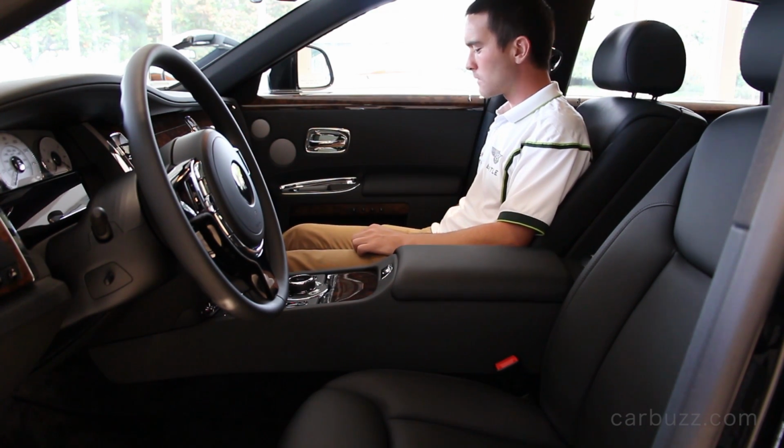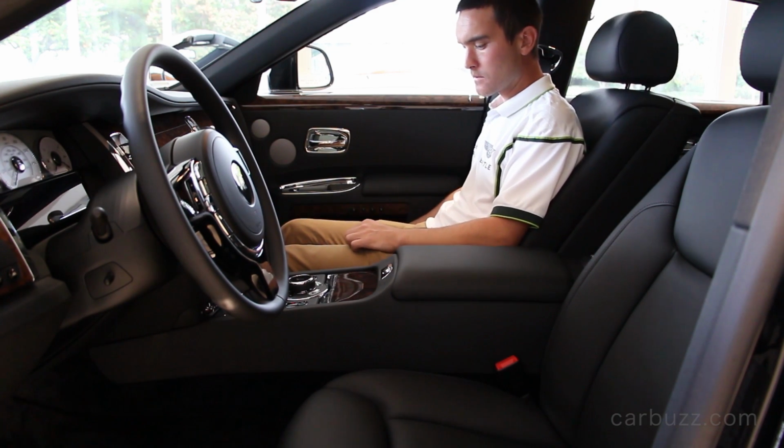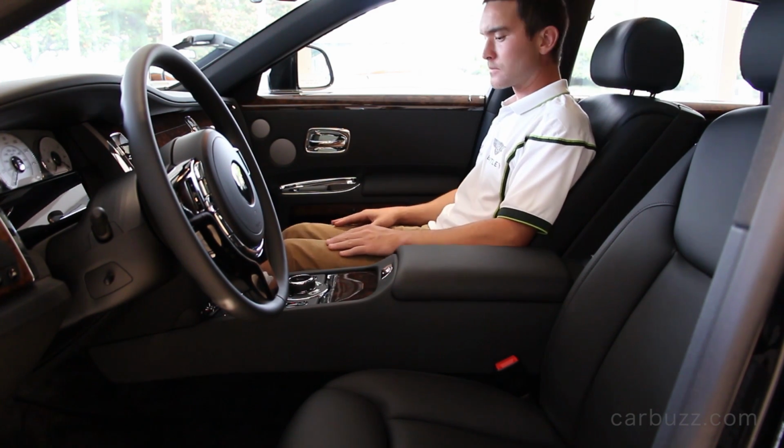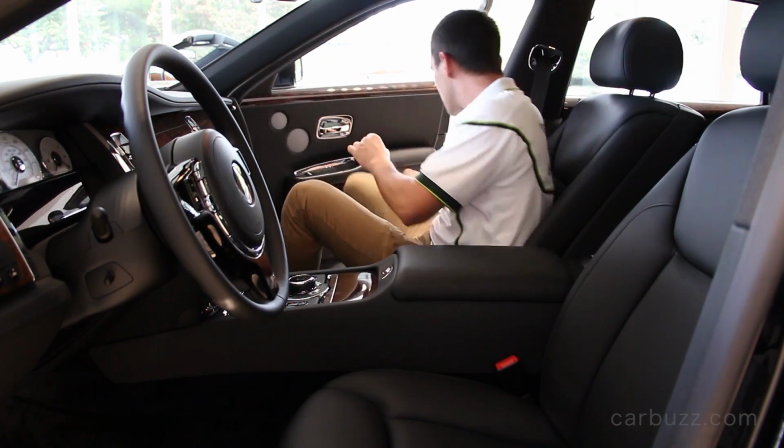Now, one thing about the Flying Spur, you've got to remember, or Bentley in general, it's owned by the Volkswagen Group. So Rolls-Royce is owned by BMW, Bentley is owned by the Volkswagen Group. So big competitors right there.